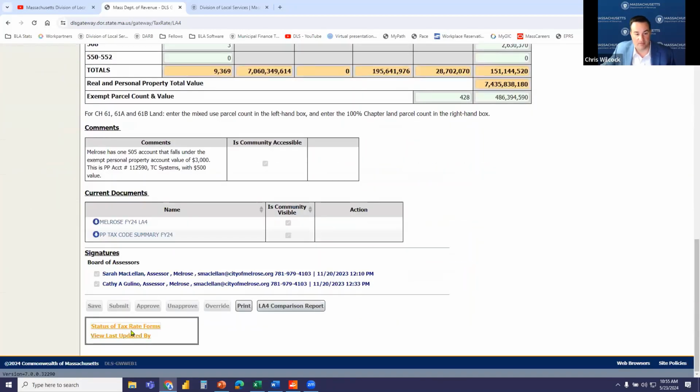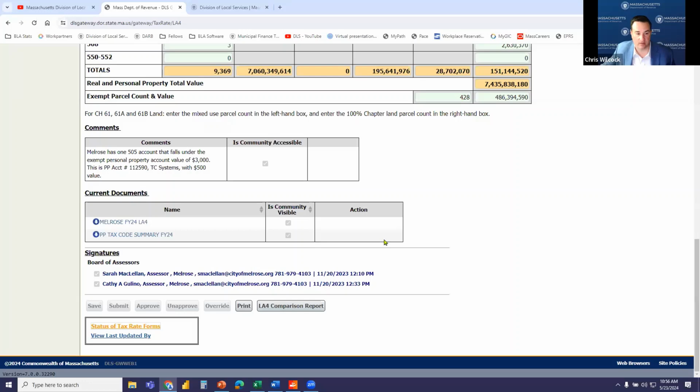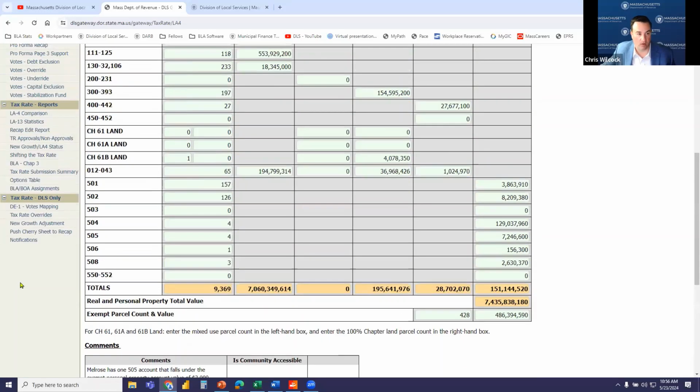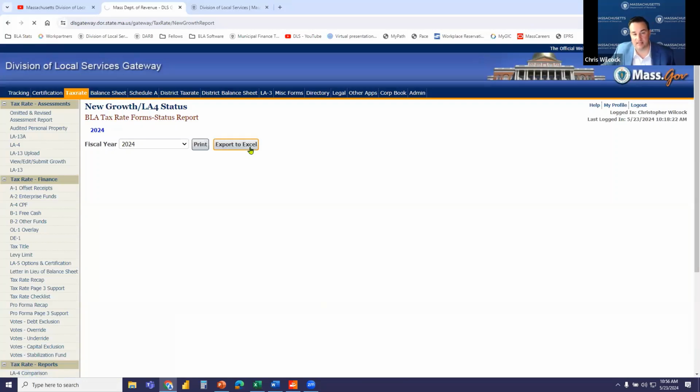So as far as a calendar for your specific community, when things are approved, this is your timeline and that changes from year to year. So that's one place you can look at it. If you're looking for a peer comparison, so you're looking to see what other communities did, let's see, you can export this to Excel.